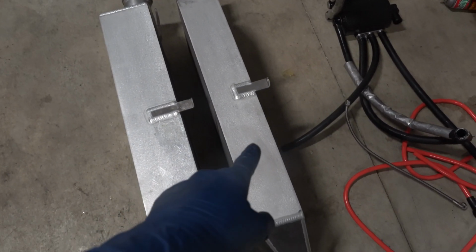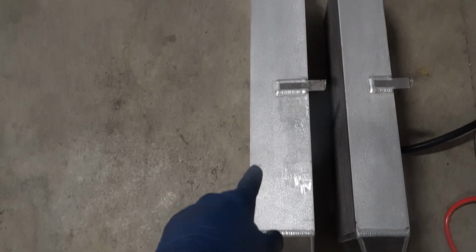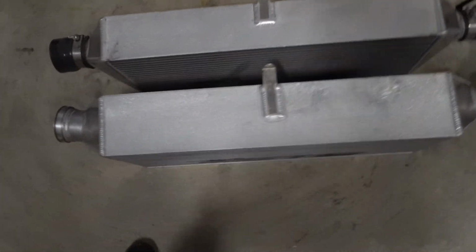But look at this front mount size difference. This is my old 4-inch core, and here is the new one. This is just absolutely massive.